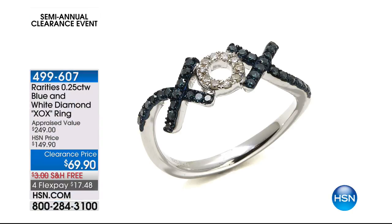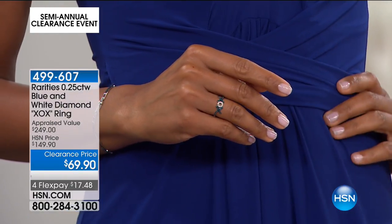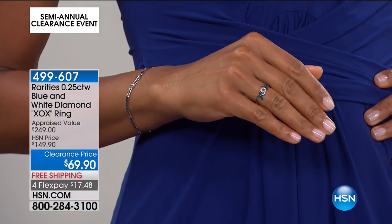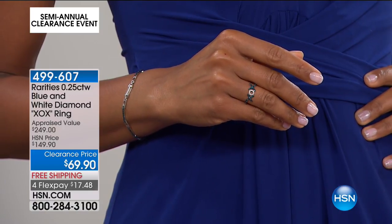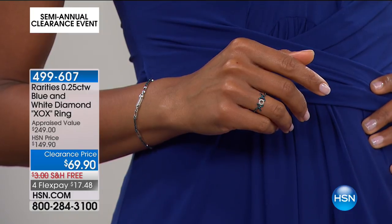And I'm going to put the necklace on. I'm going to show the ring that I'm wearing. So this is Hugs and Kisses from Rarities, from Carol Brody. We've got this beautiful ring. It's got blue and white diamonds, the XOXO, and it is incredible. I've presented this with Carol. I can't believe it's only $69 and change.